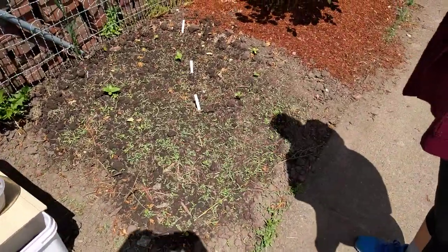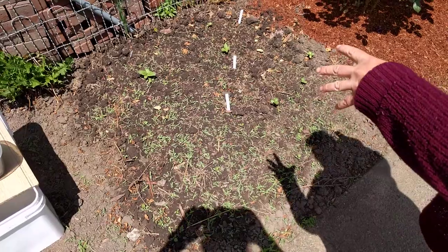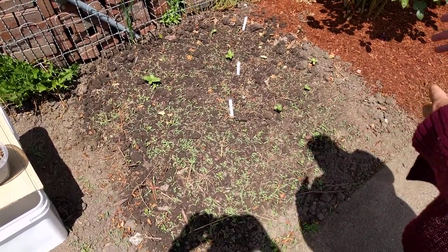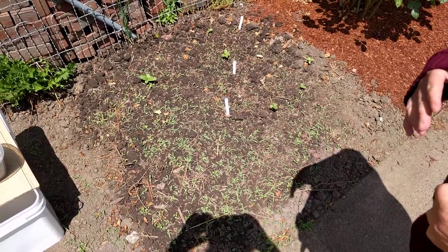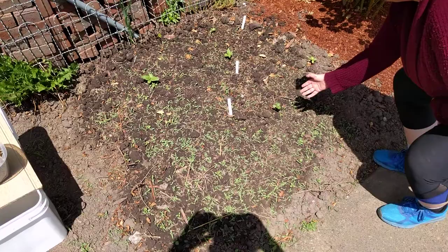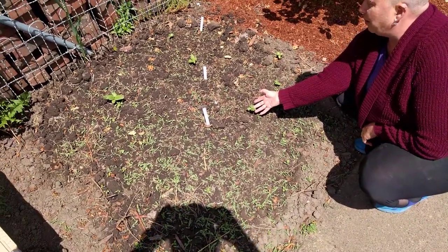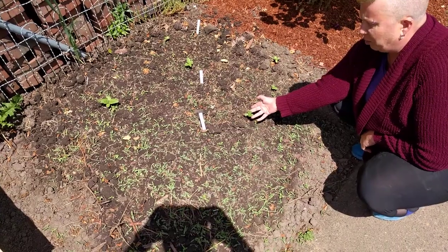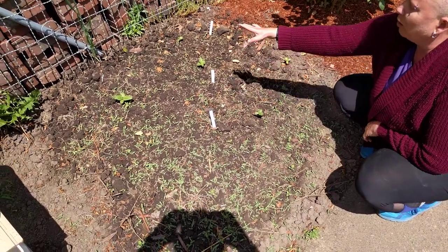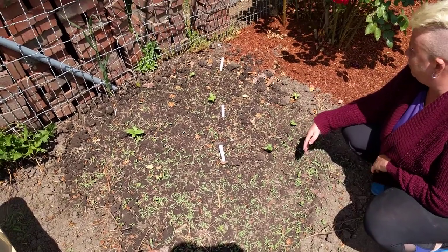The last bastion of horror, which was this corner, which was the corner I couldn't even rototill, now has sunflowers in it. These ones in the front will grow about 4 feet high, and the ones in the back will grow up to 10 feet high by the time they're done.